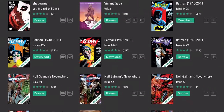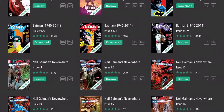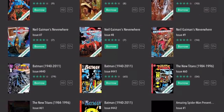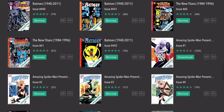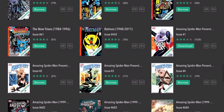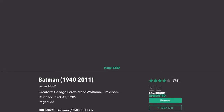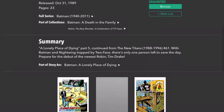Why don't I have 429? Weird. Huh. Single issues of Neverwhere. Here's some more Batman stuff that is probably in that Death in the Family trade. Here is, what is this one here? Part of a collection, Death in the Family, Lonely Place of Dying.